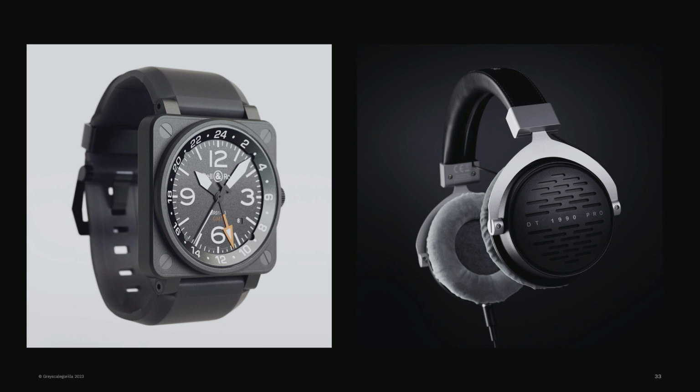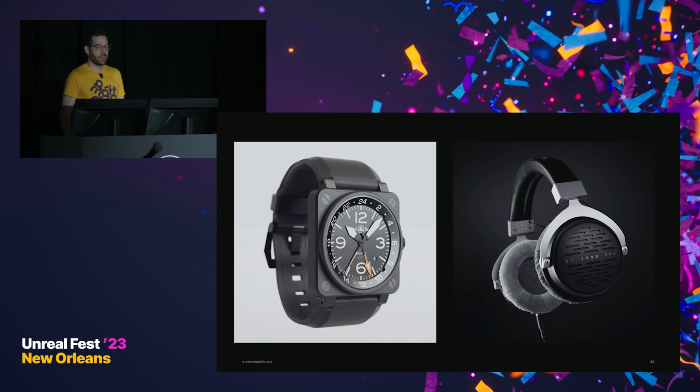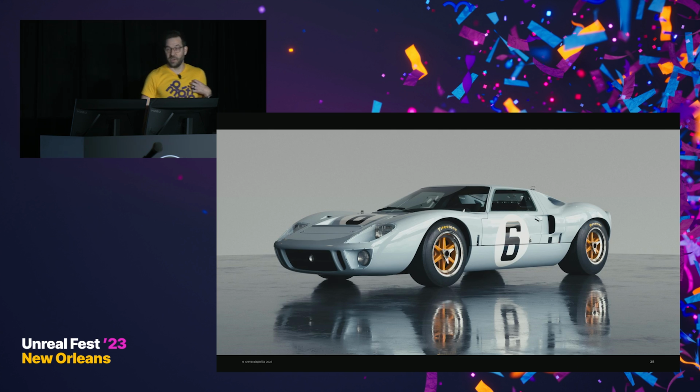Of course, products is a huge part of motion design, displaying products in a beautiful way and showing off either the product they want you to buy on a commercial, or even exploding it out and showing you all the details and what these things do. So I'm sure you've seen things like this. And then, of course, I'm in Detroit, so automotive is such a huge part of it.